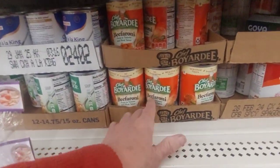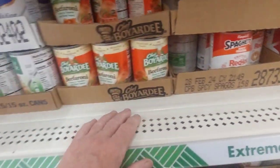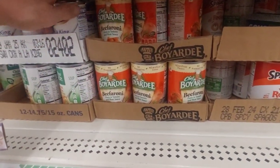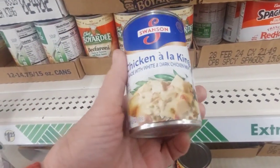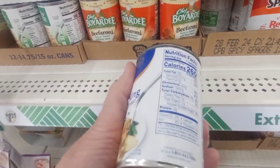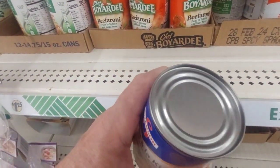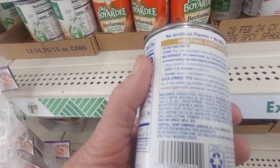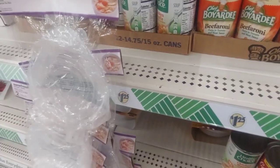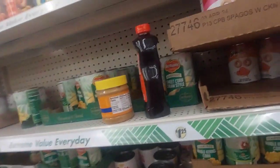We've got beefaroni, SpaghettiOs. Those could be eaten right out of the can. Chicken a la King, made with white and dark meat. Doesn't have an easy open can, but SpaghettiOs.